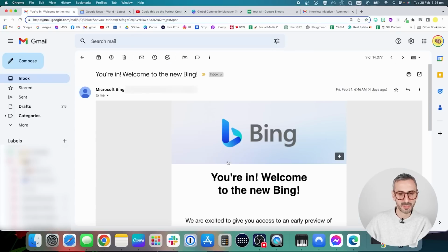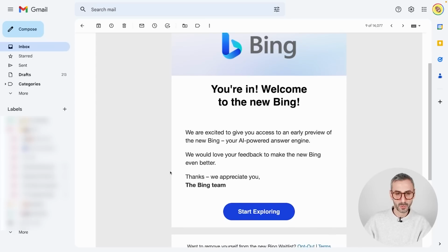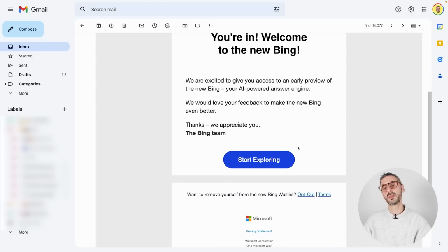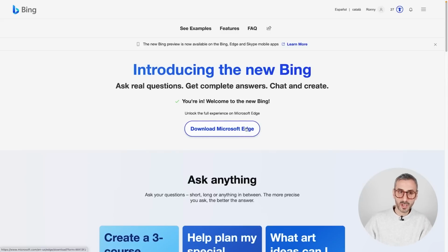So let's open up this email. Here is what it says. "You are in. Welcome to the new Bing. We are excited to give you access to an early preview of the new Bing, your AI-powered answer engine. We'd love for you to give us some feedback." When you click on this button that says Start Exploring, you will be redirected to this page, touting the benefits of the new Bing.